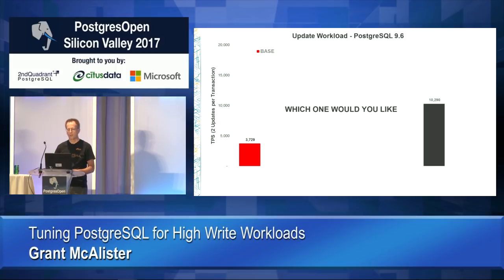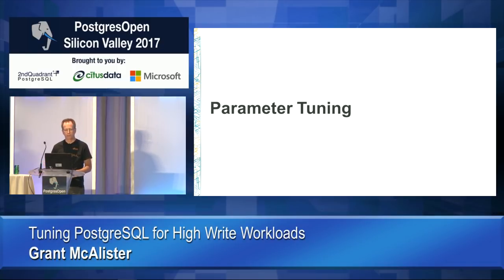What we really want is something more like 10,000, right? And again, what could we do to get there? Well, that's what we'll walk through. So we'll start with parameter tuning. One of the things that I noticed right off the bat with my workload was it was checkpointing about every 5 seconds. That's not necessarily something that you'd want to have happen, so let's start thinking about how we can change that.